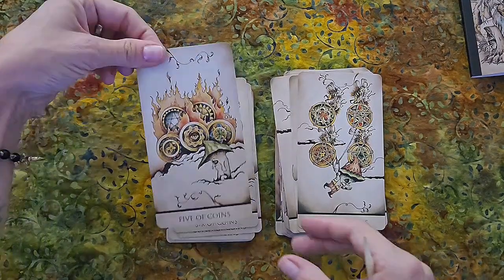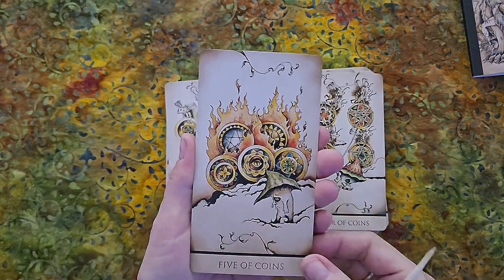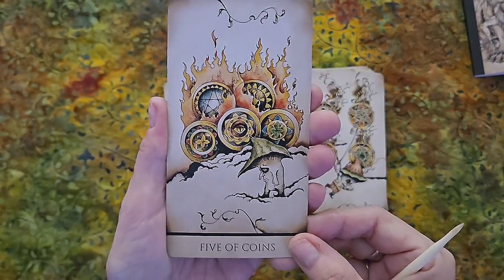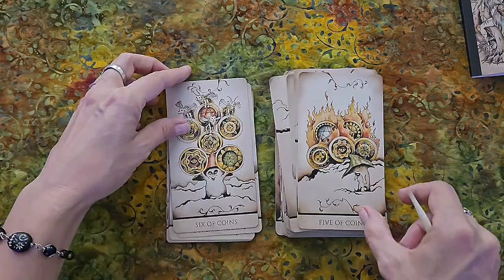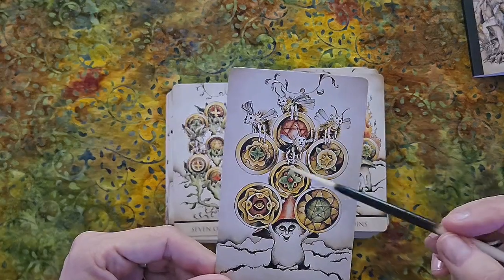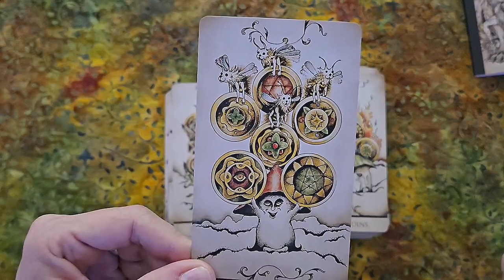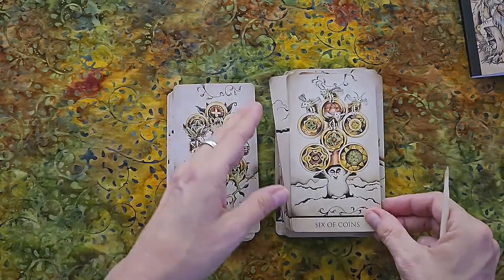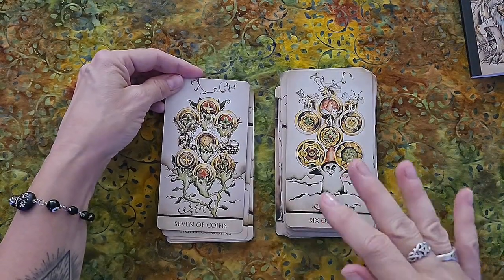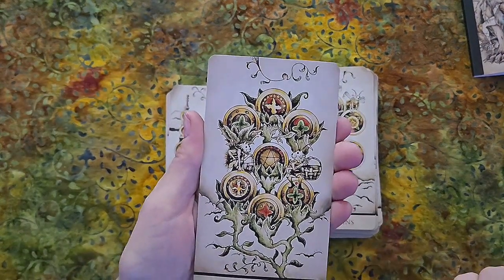Five of Coins. Oh, they're on fire. And he's just walking by. I'm a little mushroom dude. It's none of my business. Huh. Interesting. Six of Coins. Look at these little guys. They're so cute. And he's like, these are mine. I love these mushroom guys. I have mushrooms growing in my wildflower garden. They're so cute. And it rained and they grew really tall. They're awesome.